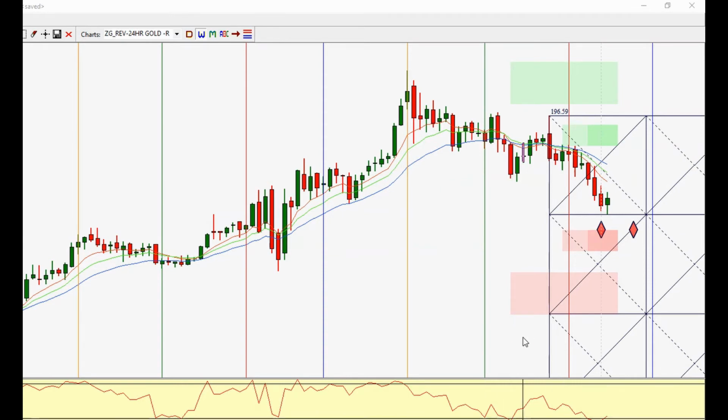But I'm looking closer at the trees and the leaves, okay? So right now, we're looking at a weekly swing bottom. In other words, this low that occurred last week. And on this futures chart, it looks like it's 1673.30. We're looking for that to hold at least for the next few weeks.